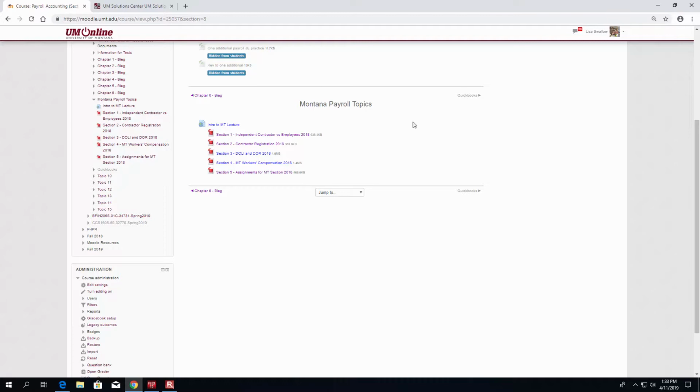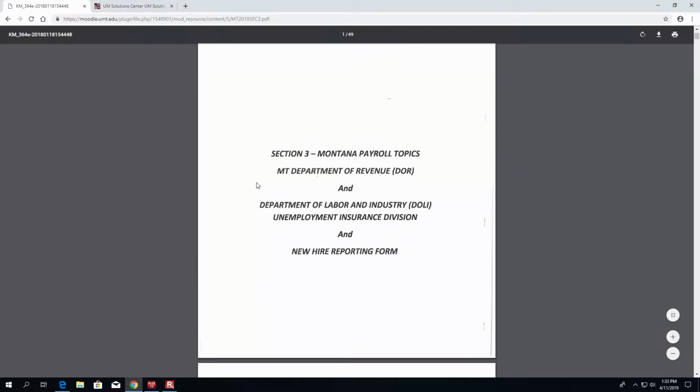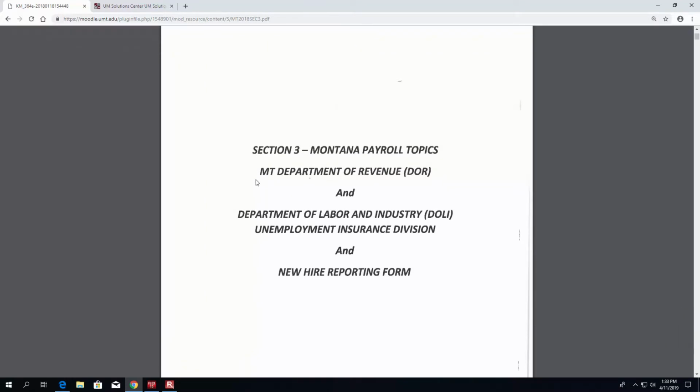Now we're on Section 3. I'm just going to do a brief introduction to this today, since I've only got 17 minutes left. So we are going to be working on 2 very different areas in Montana payroll state tax law. One is the Department of Revenue, they're called DOR, and one's called the Montana Department of Labor and Industry, it's DOLI. Which one do you think handles SIT, and which one do you think handles SUTA? The Montana Department of Revenue covers SIT, and the other one is SUTA.